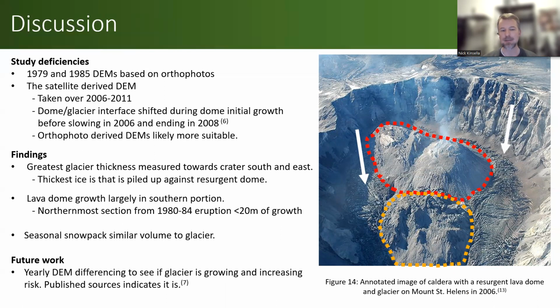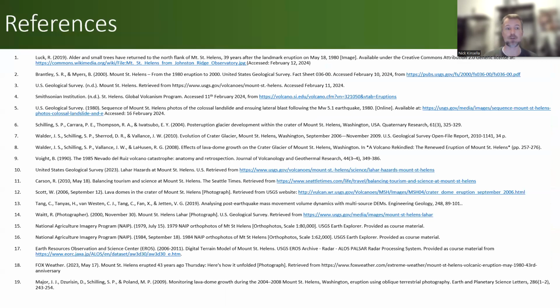Future work. Yearly DEM differencing should be done to see if the glacier is actually growing or increasing. This will allow us to work out exactly the volume over multiple years and actually make a proper assessment on if it actually is growing or if it's shrinking. Published sources indicate that it is growing, but I need to see more information about that.